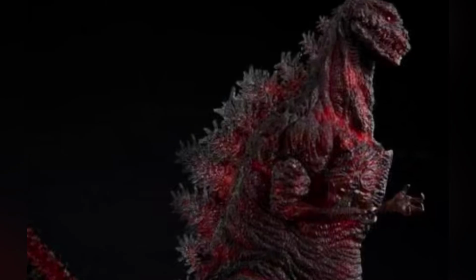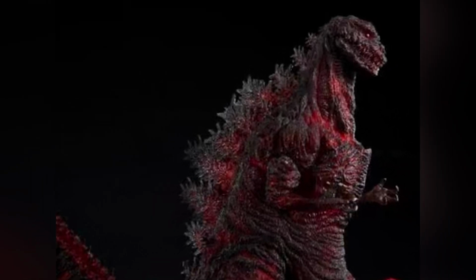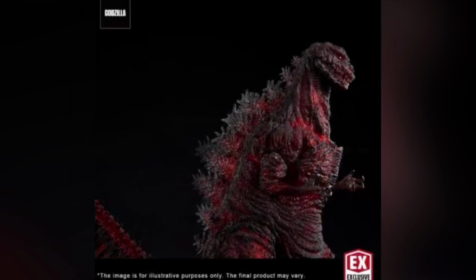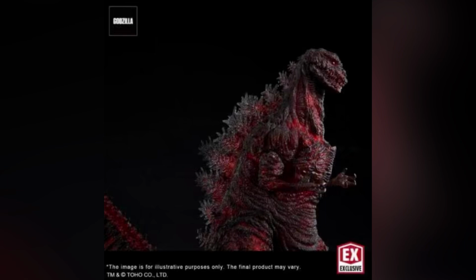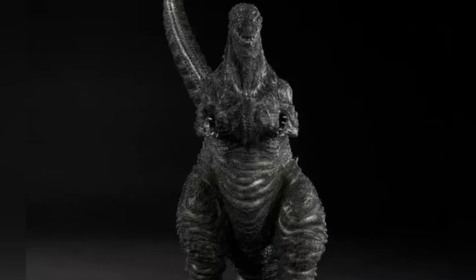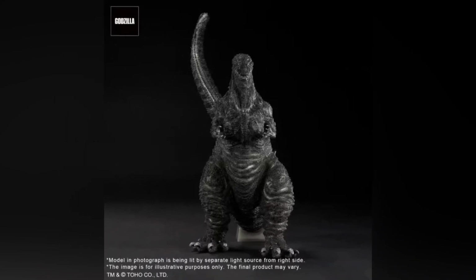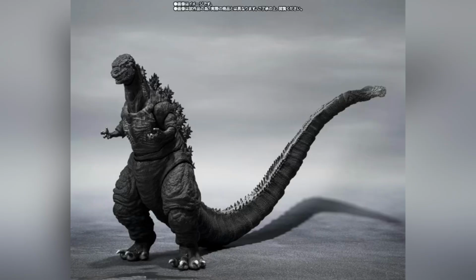So definitely for anyone who's interested in those and is able to get them, do it, because if you missed out on that Sakai sculpt, it is 100% worth the hype. One of the best figures I've ever laid my eyes on, that I've had the pleasure of even having in my collection. So definitely don't hesitate to get either version, if not both. Of course, we also have the SH Monster Arts orthochromatic Shin Godzilla.